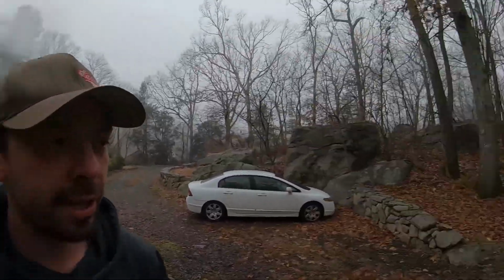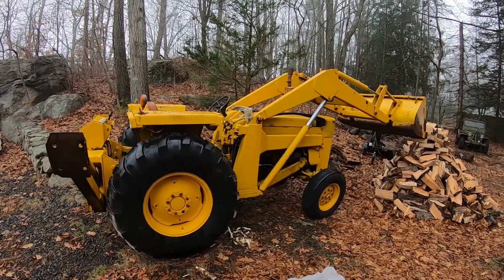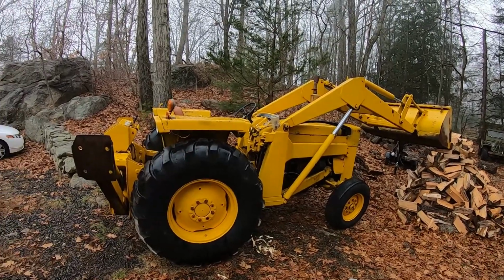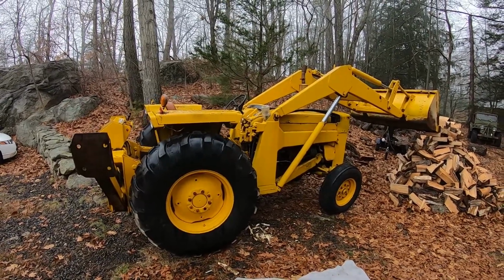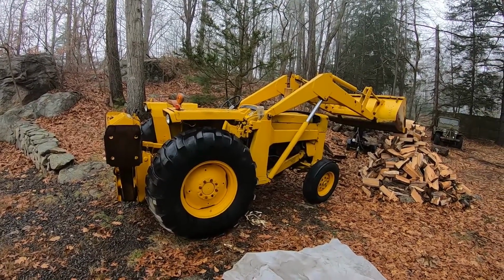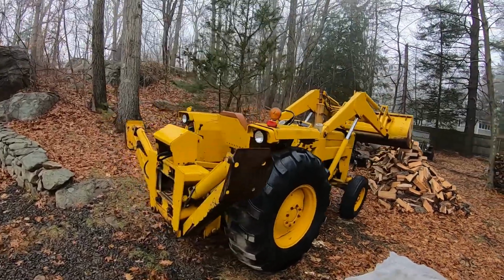Now, in other news, most of you probably remember this thing, my 70-whatever it is Massey Ferguson MF50A industrial backhoe. It has arrived in Connecticut. What a pain in the butt that was getting it down here. I'll tell that story because this thing is just a mountain of problems right now. We got it here, but barely. So I'm going to make another video probably next week on getting this thing up and running and moving again.